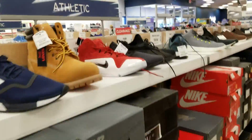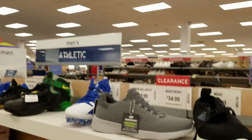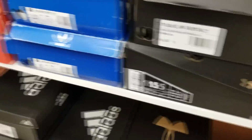And there you go. I just wanted to give you that other look from that angle. But anyways, this Marshalls didn't have much. If I remember correctly, on this Marshalls a year ago, I found a total of like 8 Tiempo Legends, if I'm not mistaken. But anyways, let's go on to the next store.